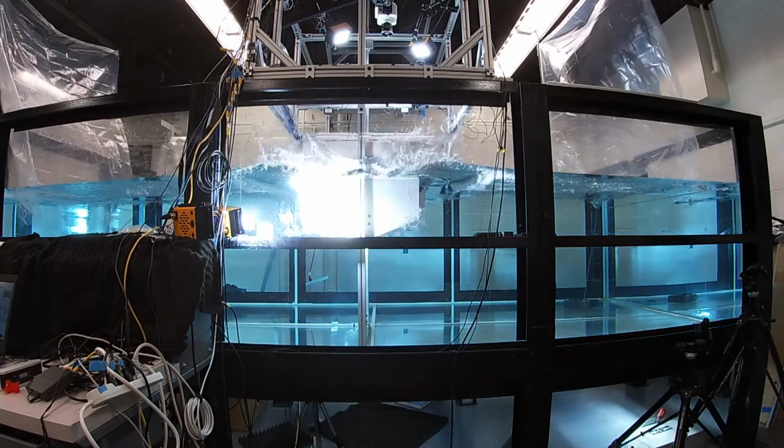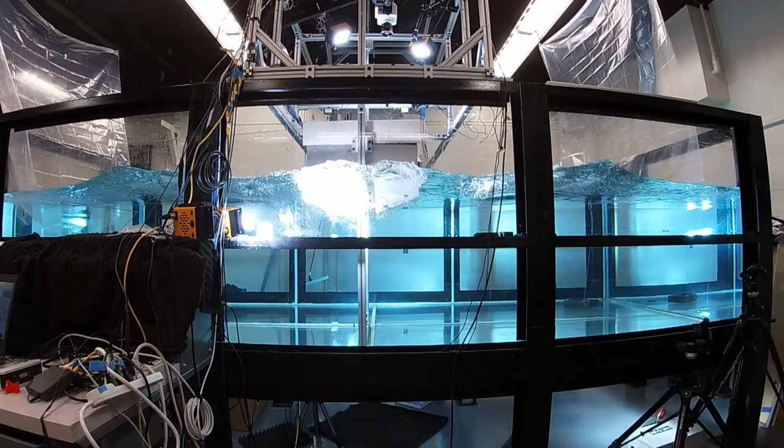Here's a sample of the wedge drop experiment in our experimental facility.